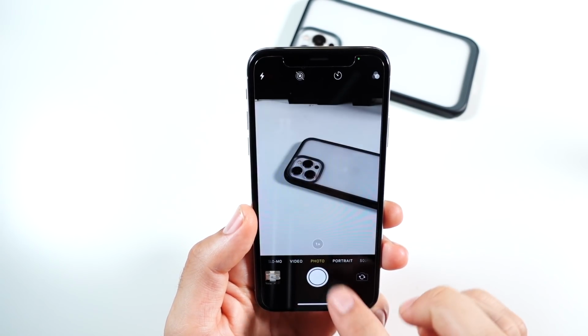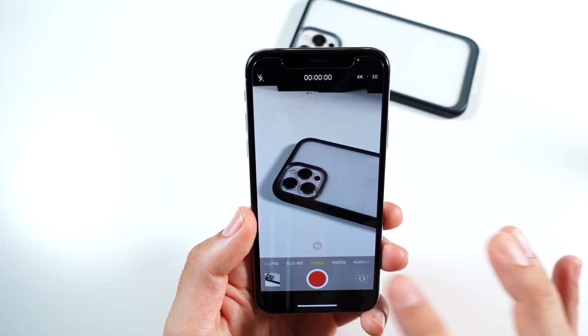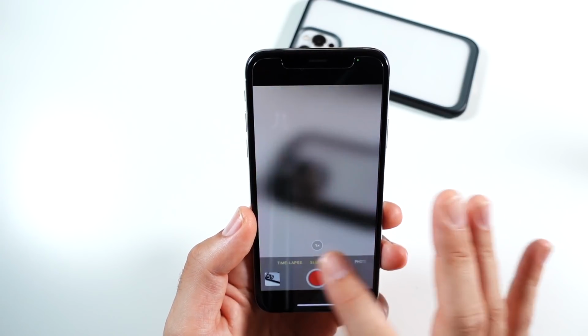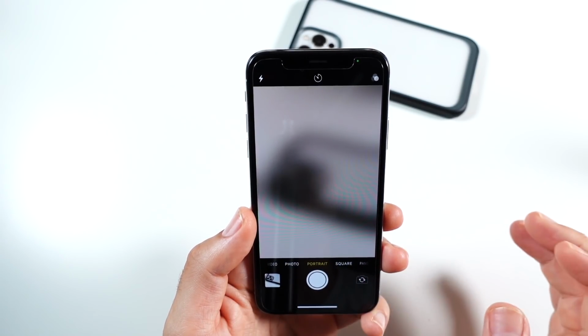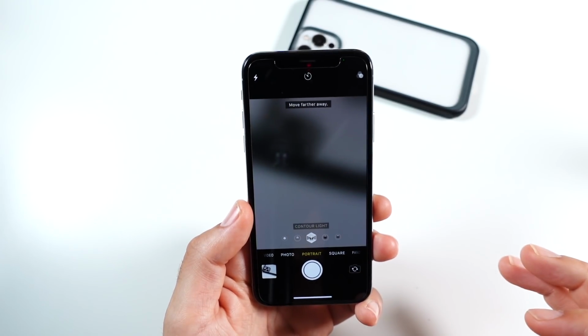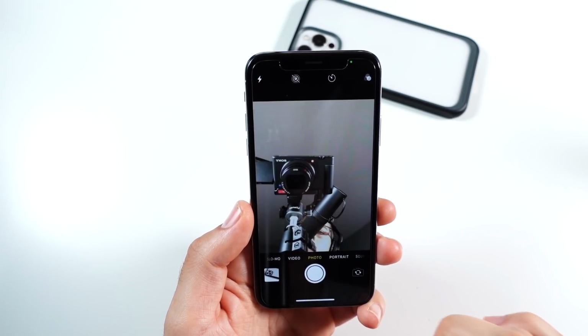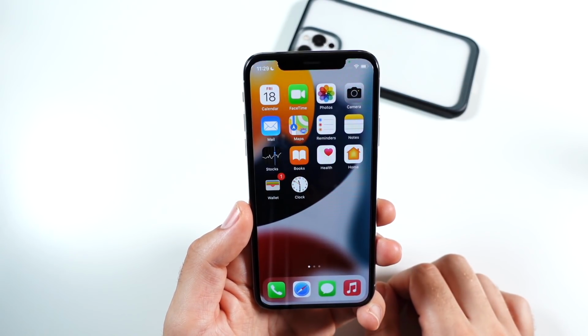Now, I always want to test out the camera because the camera is an important thing. You've got to make sure this is operating smoothly just in case you are running the beta. But you can see everything does look to be looking just fine here on the beta in terms of the camera going to the front. No major lag or issues. For the camera, we can take our photos just fine on this device.